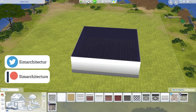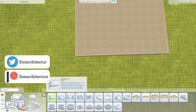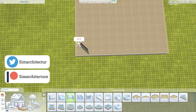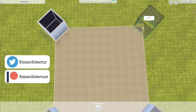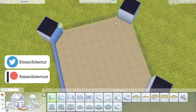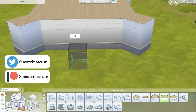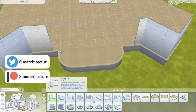So, as I told you a few days ago on Twitter, I am going to build something quite special right now. And to be honest, first of all, I really had a lack of inspiration. I didn't really know what I was going to build. I didn't want to build a normal house. I just wanted to build something special.